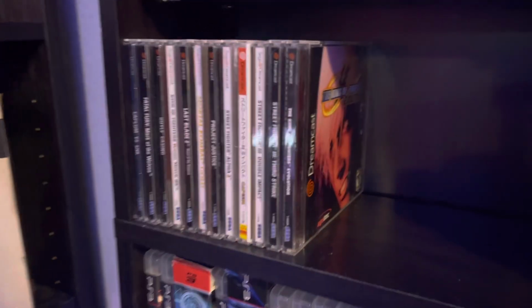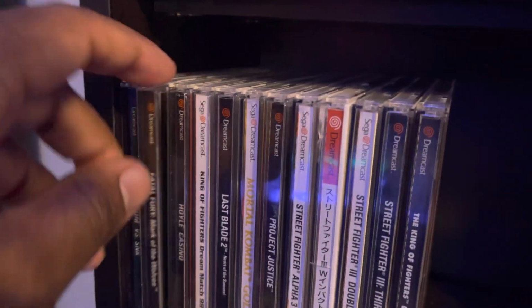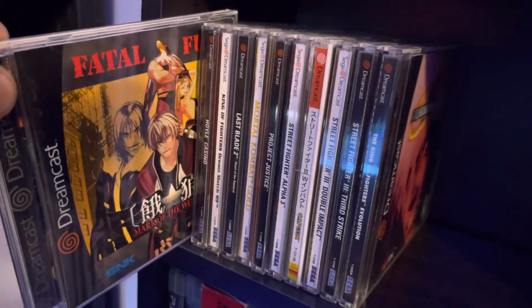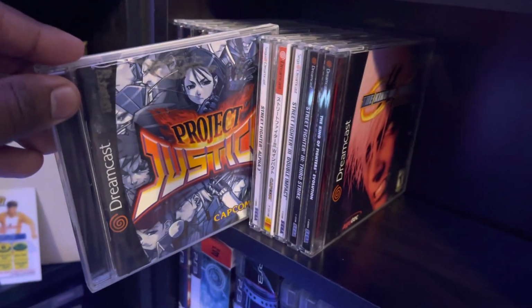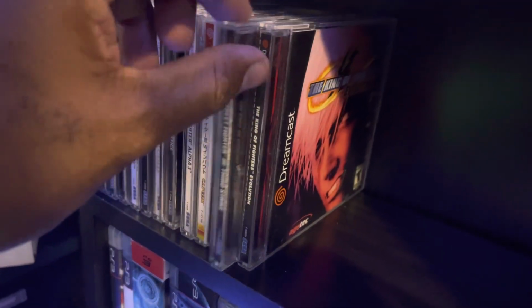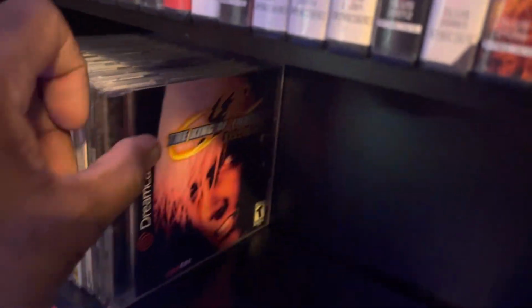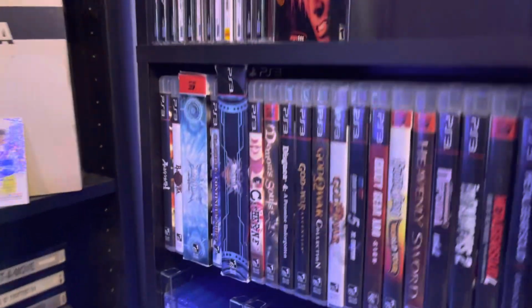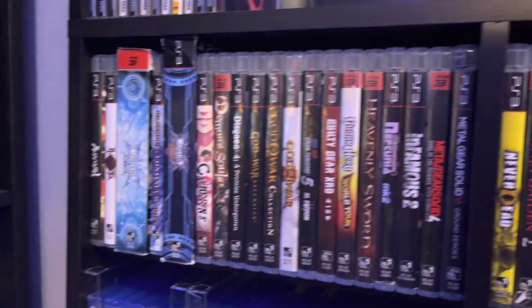And then my small collection of Dreamcast. I don't plan on collecting the entire library, just games that I grew up playing. Mark of the Wolves, Last Blade, Project Justice, sequel to Rival Schools, and then Street Fighter Third Strike. Man, that is by far my favorite Street Fighter game. I love that game. And then moving down here to my PlayStation 3 collection.